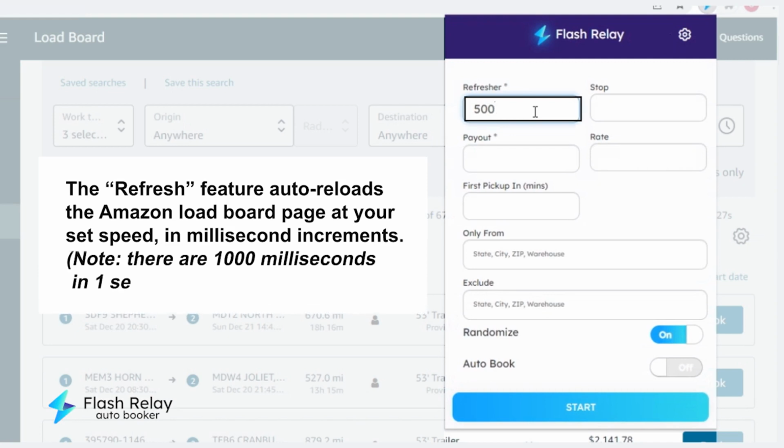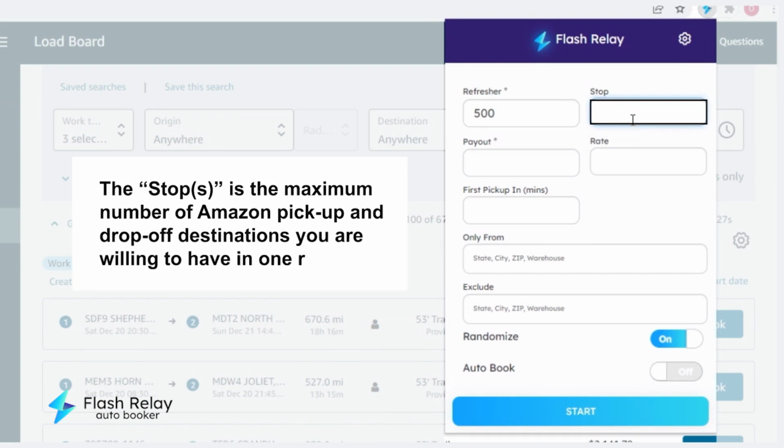The refresh feature auto-reloads the Amazon load board page at your set speed, in millisecond increments. Note, there are 1000 milliseconds in 1 second. The stops is the maximum number of Amazon pickup and drop-off destinations you are willing to have in one run.